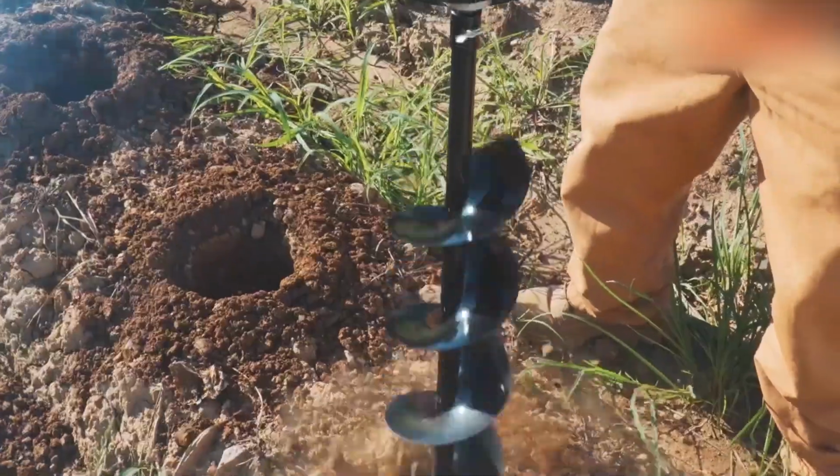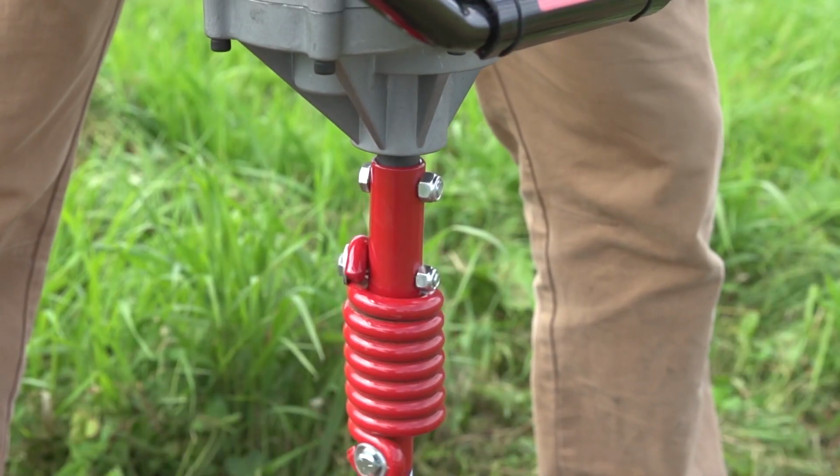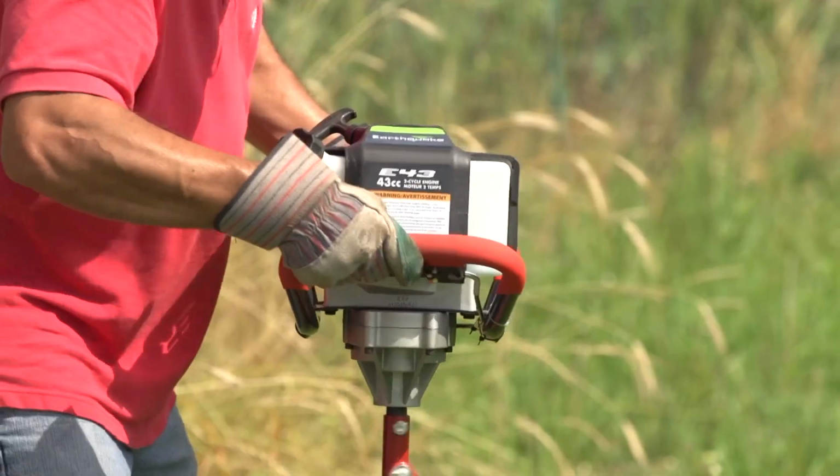And there you have it, the top 7 gas-powered earth augers of 2025, ranked from good to absolutely unbeatable.